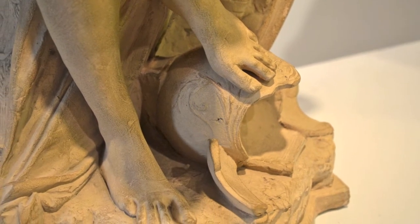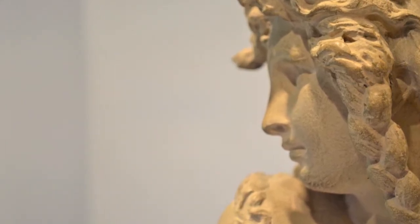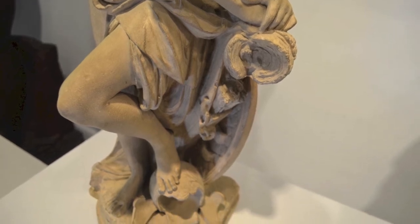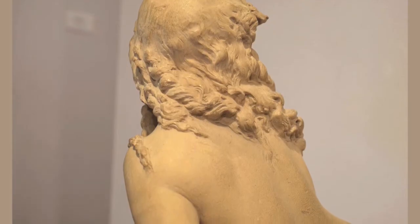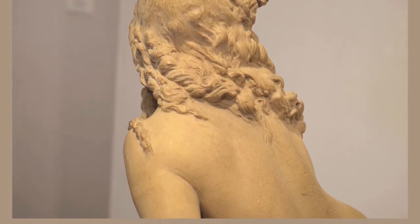Molds were made and casts would be done in much the same manner as in bronze casting. Editions and sizes would vary. Carrier Belleuse was very influential on the young sculptors of his day, particularly his student Rodin, who continued to consult him on technical matters.